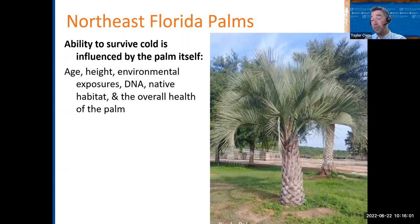But when it comes to a palm being able to withstand cold, that really comes down to the palm itself. It can be impacted by its age, height, its environmental exposures, its DNA, just how it has evolved, its native habitat and overall health. So if you have a healthy palm, it's been established in this area for a while, and it's cold tolerant, it's going to do well. It'll be fine. It's not going to have an issue at all.